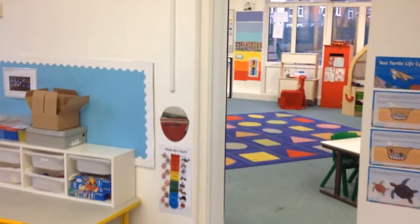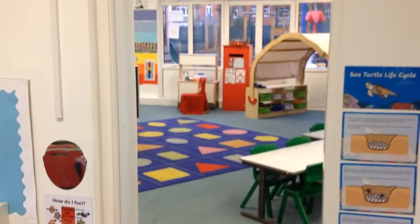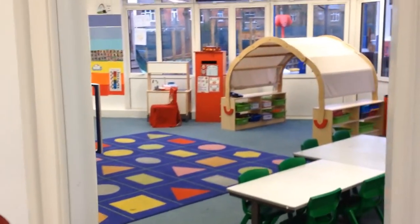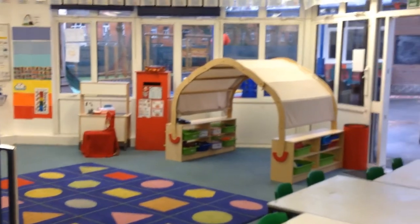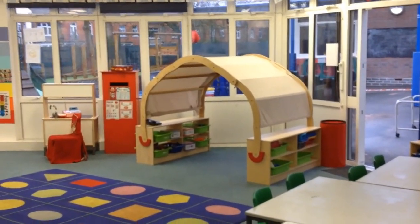Okay, we're going to move through into the first of our classrooms. At the moment this is Sea Turtle class, but each year we tend to change our names. This year across the school the names of classes are themed around endangered animals.